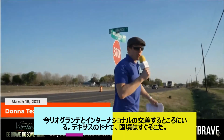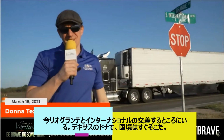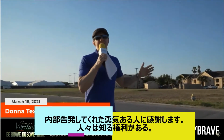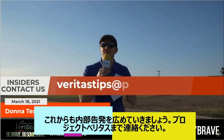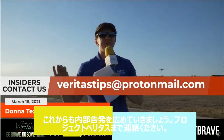As you can see, we're on the corner of South International and Rio Grande Street, just south of Donna, Texas, north of the Mexican border. We were just there at the bridge. We really appreciate the brave insider who worked with us on this story. The public has a right to know that we're going to create an army of whistleblowers and insiders. You can reach out to us at Veritas Tips, that's Veritas Tips at protonmail.com.